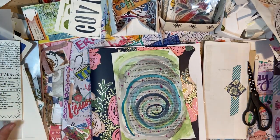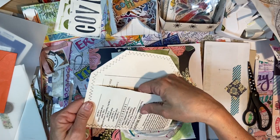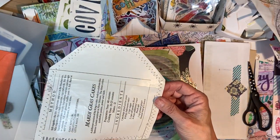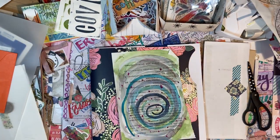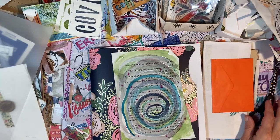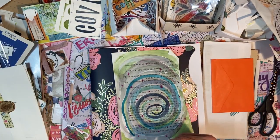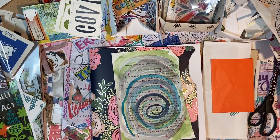Scrap, little tiny scrap. Oh my gosh, one of my favorite envelopes out of a recipe book. I'll save that over here. I don't know where or how, but that's all right. Another little envelope. I'm going to put that with Happy Mail. Ooh, a good piece of vellum. That's always nice. There's an envelope.